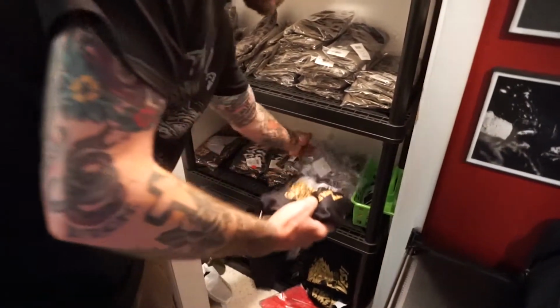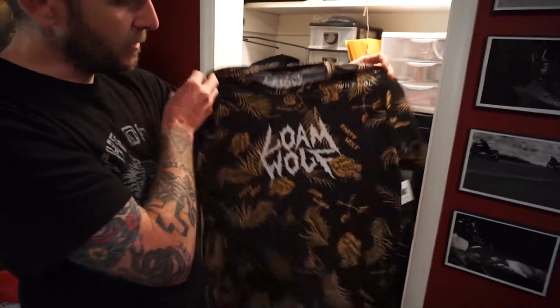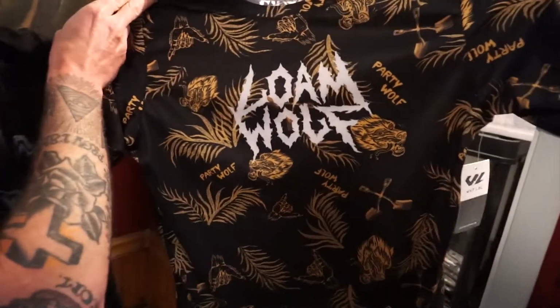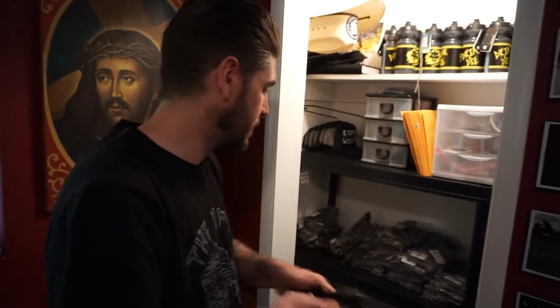And do you want to walk us through just some of your top selling merchandise items? What are people really into? Absolutely. So for sure some of our more popular items, this is the Party Wolf jersey. It's a little bit of a Hawaiian themed vibe. So dope. So that's definitely a popular seller for us.